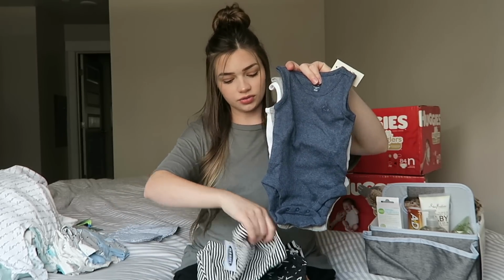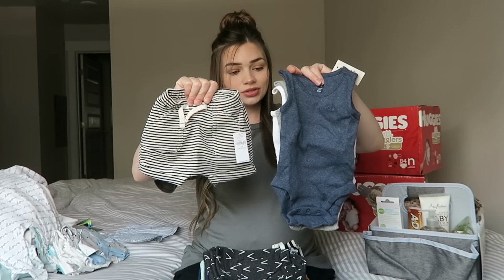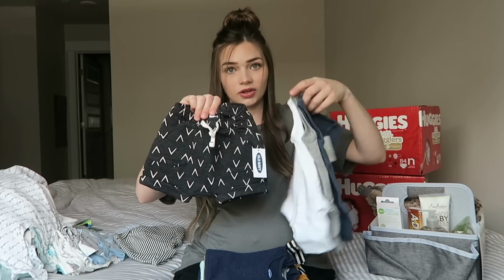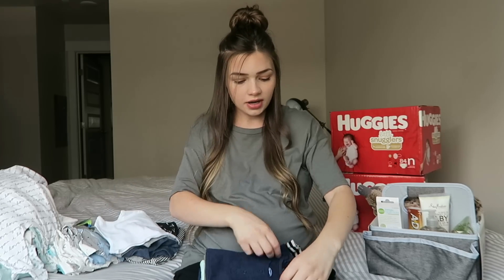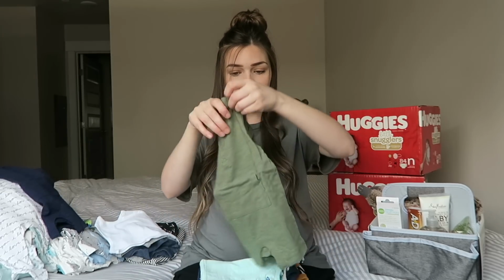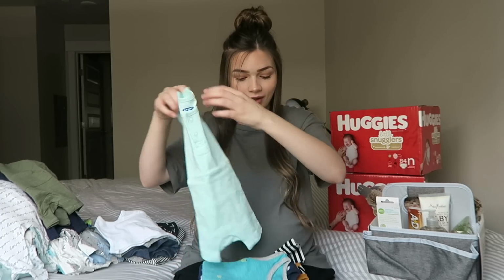Or I could also do it with some of these shorts. So I have black and white stripes, something like that would be cute together. Or even this, again, you could totally mix and match. So I think that'll be fun for summer. And then I just grabbed some basic rompers. These were only like $7, so they were super inexpensive. I have it in green, a mint color, super fun.